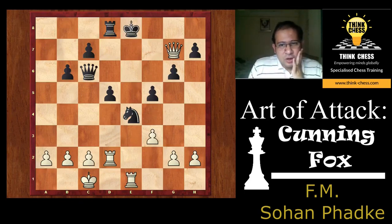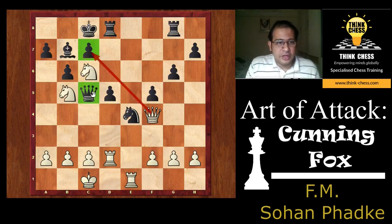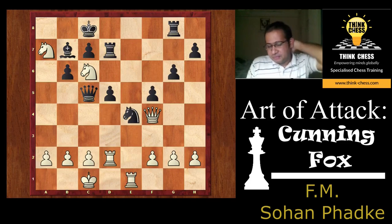So one small move, which breaks the coordination of queen to c7, queen to c5 to pawn on c7, number one. Number two, the knight blocks these two important squares, and now knight a7 is almost a mate. I mean, if he plays rook d7, it's mate in one.